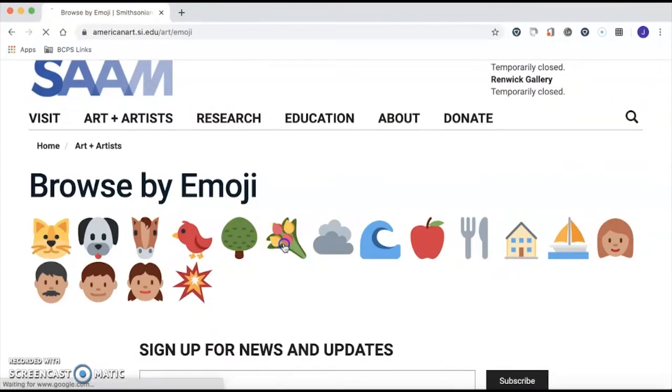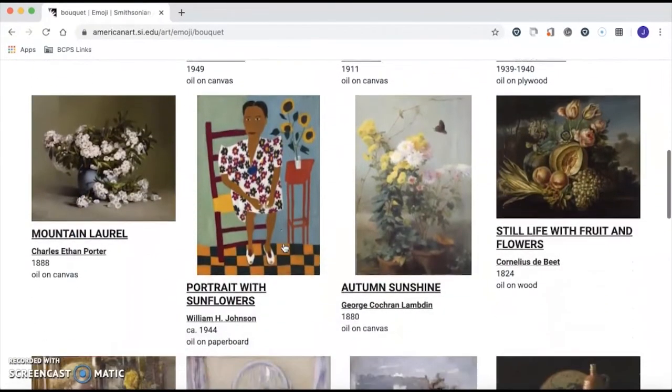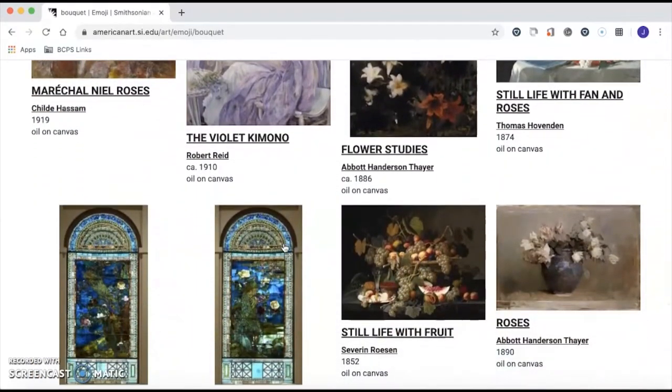The Smithsonian American Art Museum has this great feature where you can browse their collection by emoji. I can click on an emoji and see artwork of that theme. Let's see if I can find something else to include in my collection.